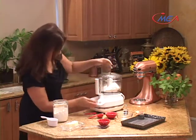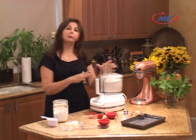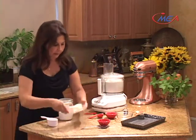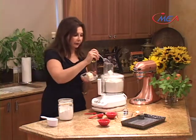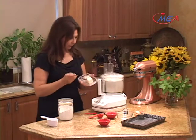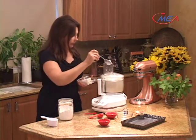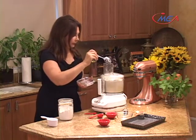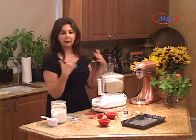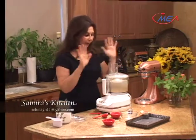We will pulse everything together. We want to make sure the almonds are finely ground and mixed very well with the flour and the sugar. And then slowly we'll add the pieces of butter. I love using the food processor to make many kinds of dough, especially tart dough or pie dough. It's really easy to make. The machine will do all the job for you. All you have to do is put all the ingredients together and the machine will take care of everything.